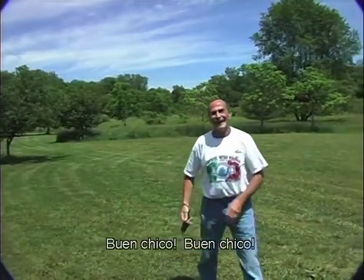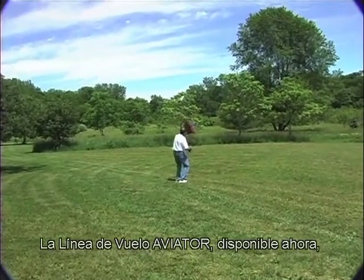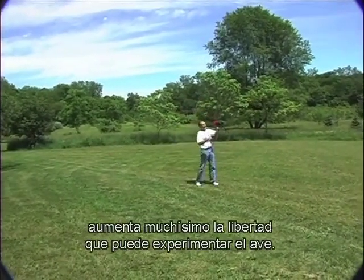Good bird! That's a good bird. Soon the Aviator flight line will be available, and that will greatly increase the freedom a bird can experience.